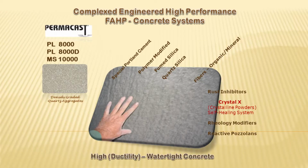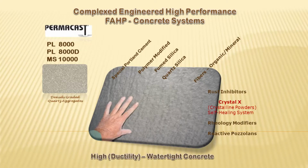It is a rigid material, but it does remain ductile. With any rigid material, you're going to see possibly some cracking, maybe finite cracking. We manufacture a material that goes into our mix. It's called Crystal X. It's a crystalline waterproofing material, and it remains active for the life of the liner. If we see some finite cracking and it starts to penetrate the liner itself, we grow new crystals and we totally reseal that pipe. So this is a completely watertight pipe.